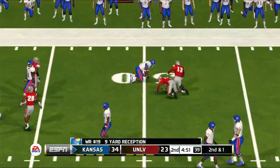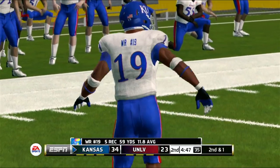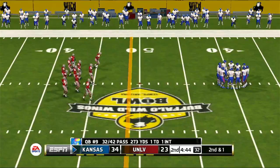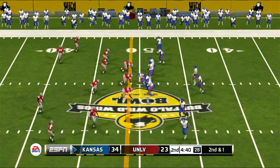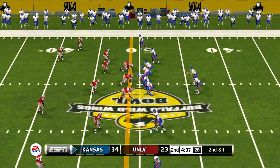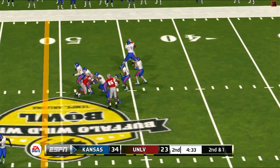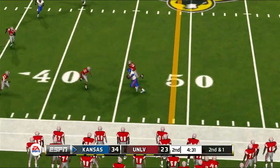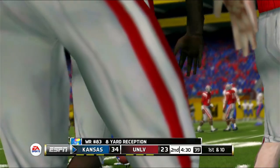He's taken down at the 50. It's second down now. They're just a few feet away from that first down marker. Gets it out to the wideout, and he's got the first. And down he goes at the 42-yard line.